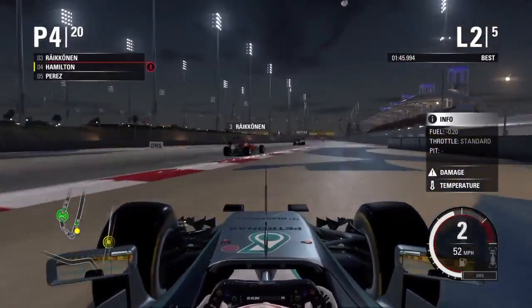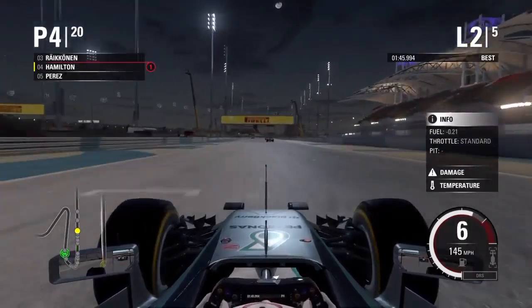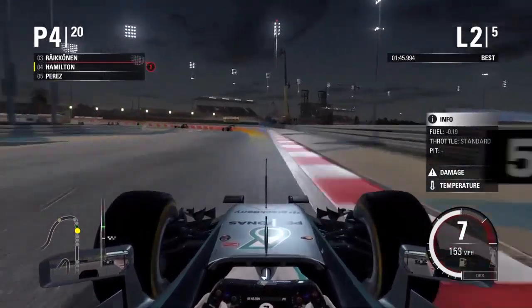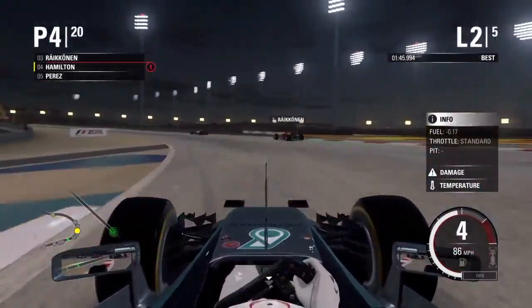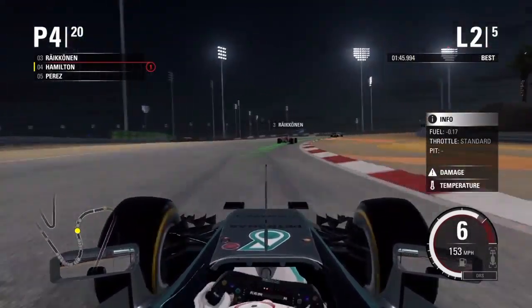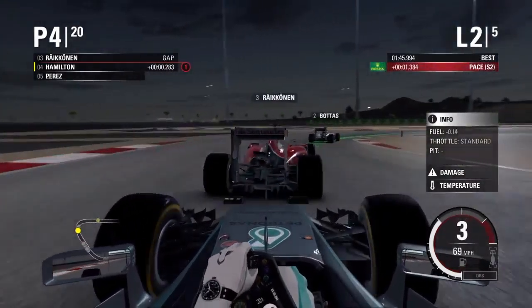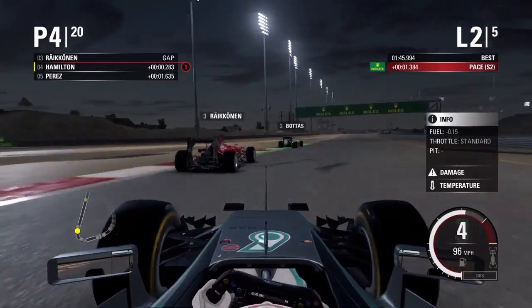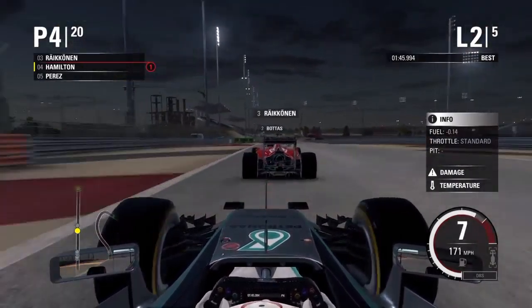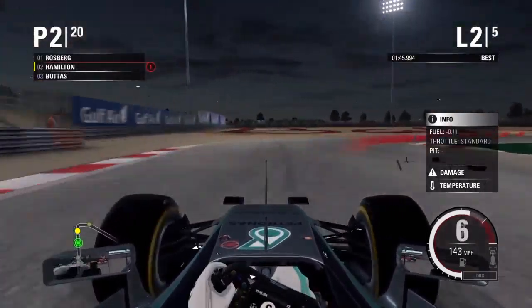Took that corner a little bit wide because I didn't know if Raikkonen was coming past me. So I had to do it a little bit quicker, like take that corner a little bit wide. So I'm back into 4th place now. Touched his rear wheel a little bit. Try overtaking him on this corner, but it's gone a little bit wrong.